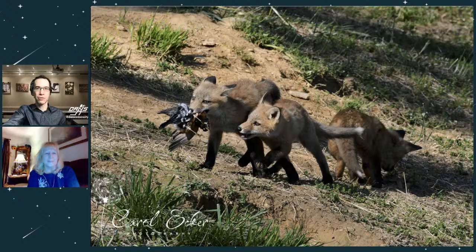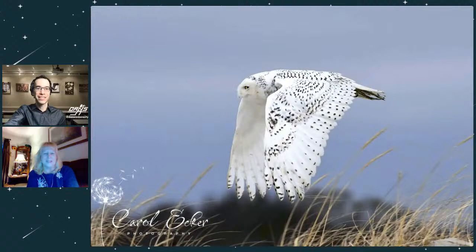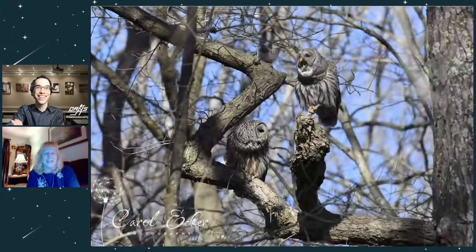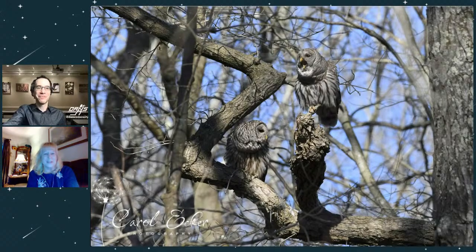Whether it's stuff like this or this guy, love this photo. This is a big boy in Benzet. Stuff like this. You've got a ton of great birds in flight photos too. Oh, thank you. That one was magical. That one was so magical to see the two of them together. I'm still excited seeing that picture. And this one, you caught him mid hoot there. That's kind of cool.